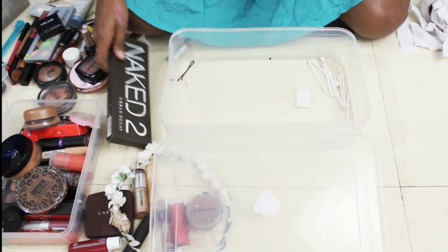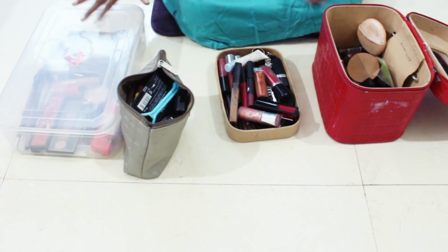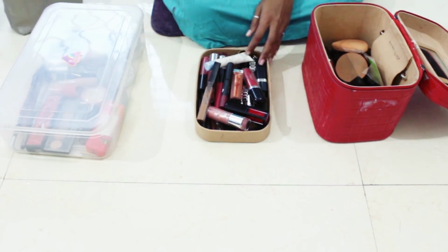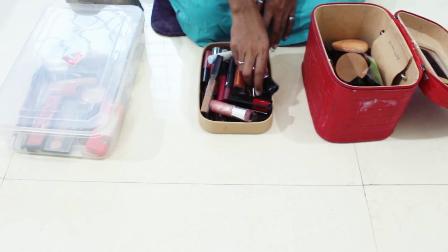So yeah, we are pretty much done, you guys. So after throwing all that away, I found out that I have more makeup in this box. So I'm just gonna quickly, you know, throw away the stuff that I don't use anymore.